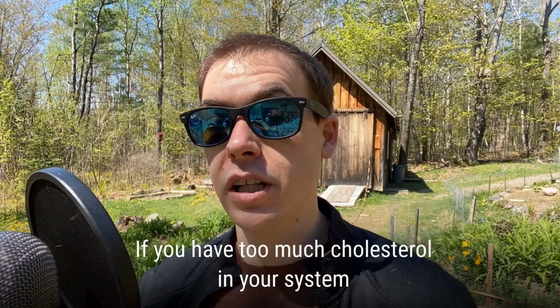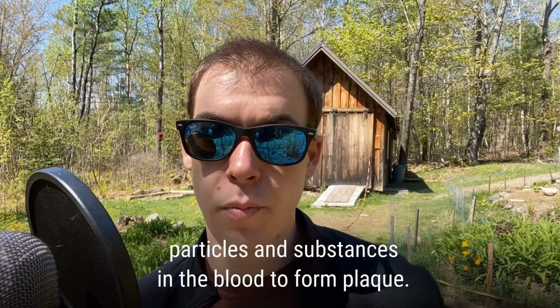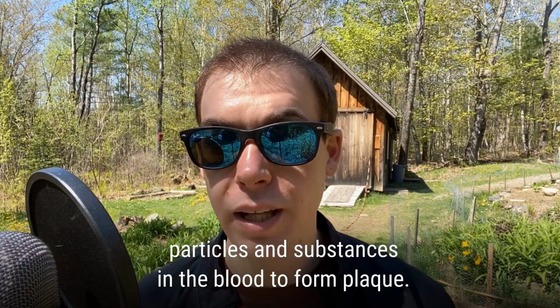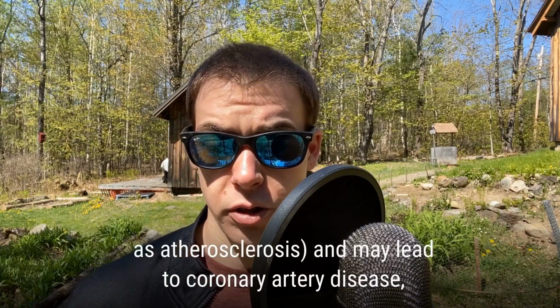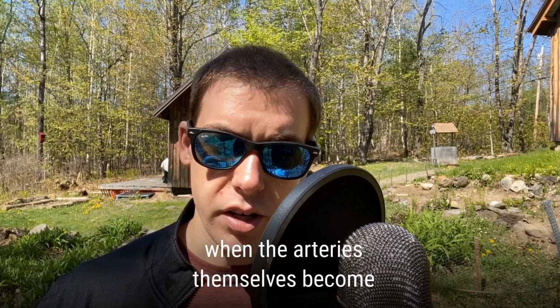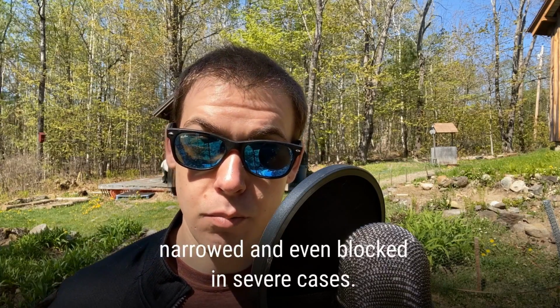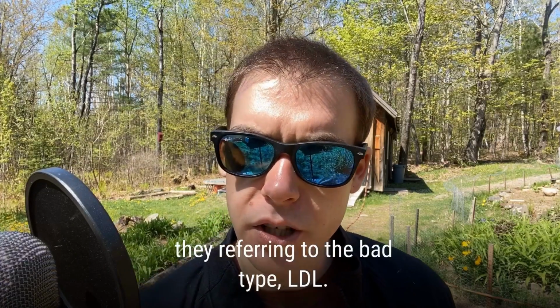If you have too much cholesterol in your system stemming from your diet, that can combine with other particles and substances in the blood to form plaque. This plaque is what sticks to the walls of the arteries, known as atherosclerosis, and may lead to coronary artery disease, when the arteries themselves become narrowed and even blocked in severe cases. And when most people talk about cholesterol, they're referring to the bad type, LDL.